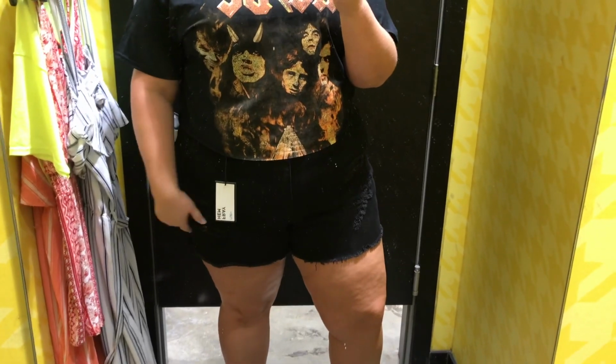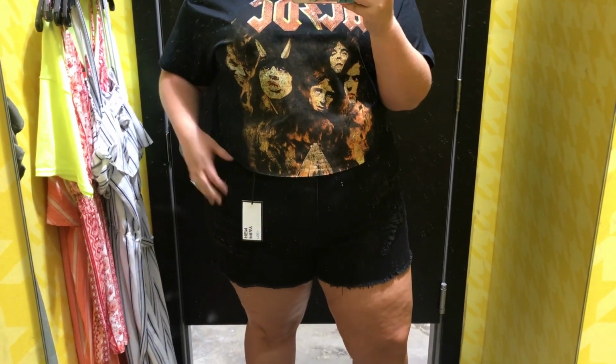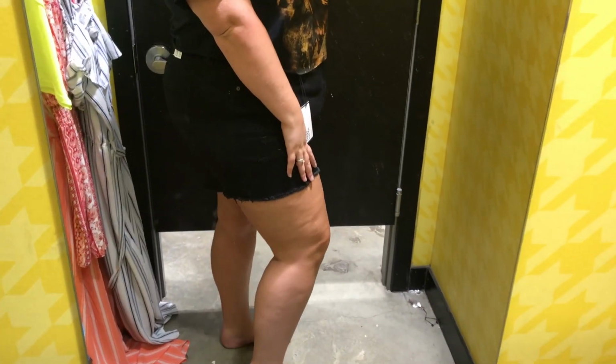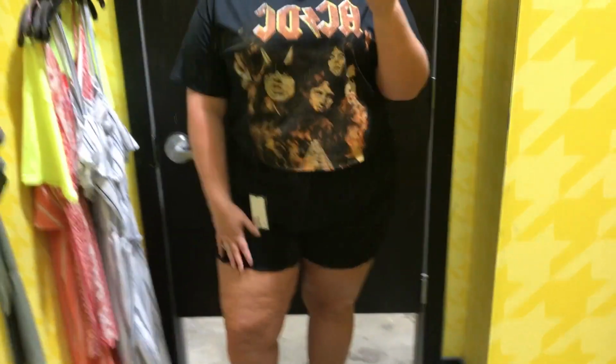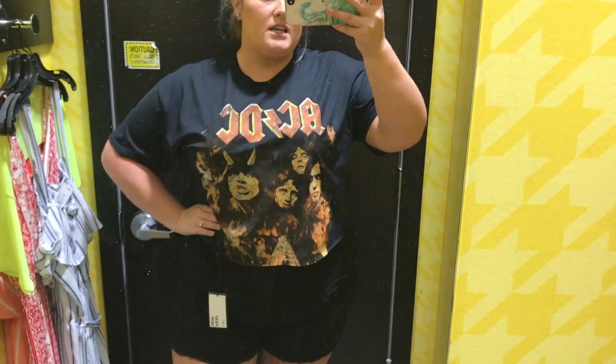I have another pair of black, I want to say I got them from here. I may have gotten them from like Charlotte Russe, but they fit really well too. So I do like them, and I like that they're a little bit shorter. So these could be something to get just to wear for summertime. Not this outfit. But yeah, this top looks way better than the one that I tried to cut this morning.